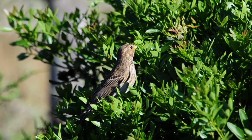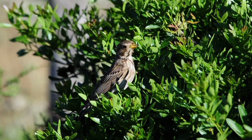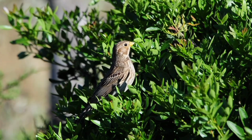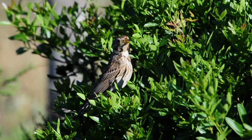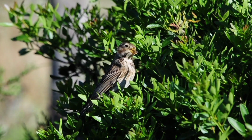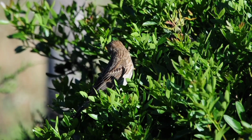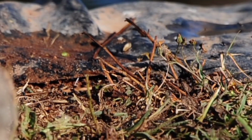It's a little bit later today I've started, so... Oh, we've got a couple of linnet here on the side as well. The corn bunting just sitting there in the bush. Ah, perfect. All the ants can now be seen.